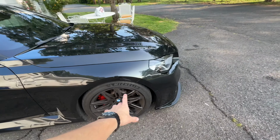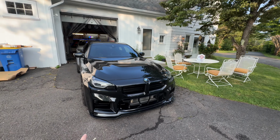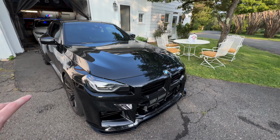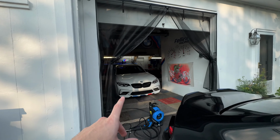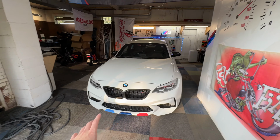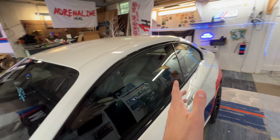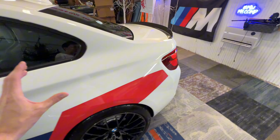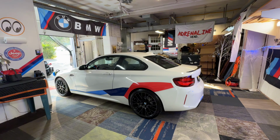So obviously, as you guys can see, I do have to clean the M2. It's filthy, it's disgusting, and it needs to be taken care of. But I know you guys see peeking right over here, we got a beautiful F87 M2 Competition at the house right now. My uncle came over to the house, dropped it off to get detailed. So it's all detailed and everything, it's a beautiful spec, beautiful car. I'm sorry to not really show you guys, but here we go. Look how beautiful this car is, man.